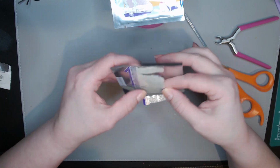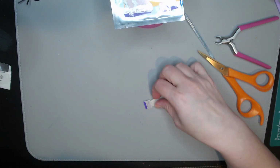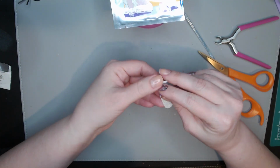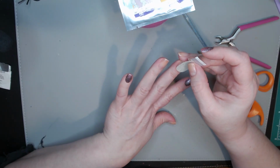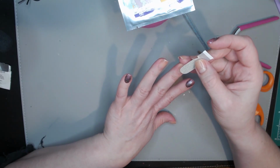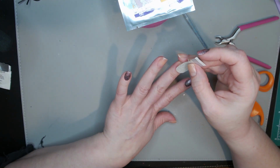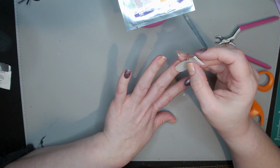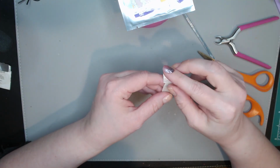So if I wear this set, I would totally put Home Sweet Home underneath the whole thing, just because I think I'm going to put that here so these match. I could make these match too.